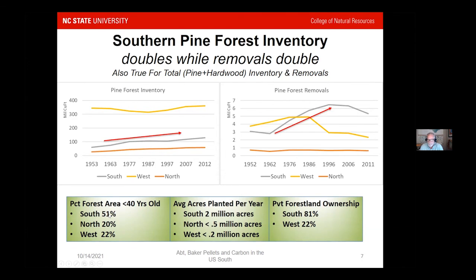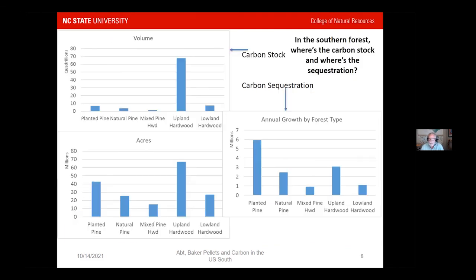And on pine plantations, the optimal financial age is less than 40 years old. So thinking about the South relative to other areas, its stock might be lower, but its sequestration rate would be higher. It has younger, faster growing trees. So from a carbon perspective, it won't be as big a player on the stock side, but it's likely to be a big player on the sequestration side. In other words, that growth means it's sucking the carbon out of the atmosphere. So that's just putting the South in context.